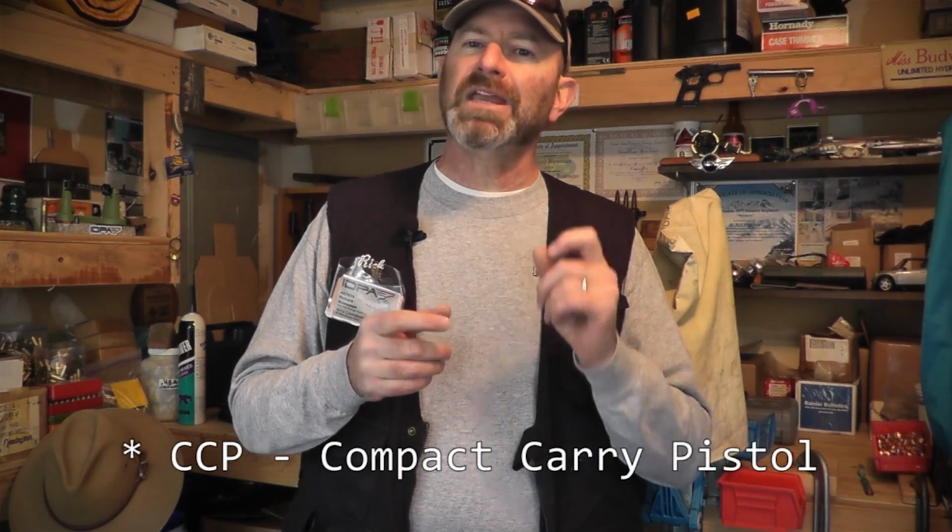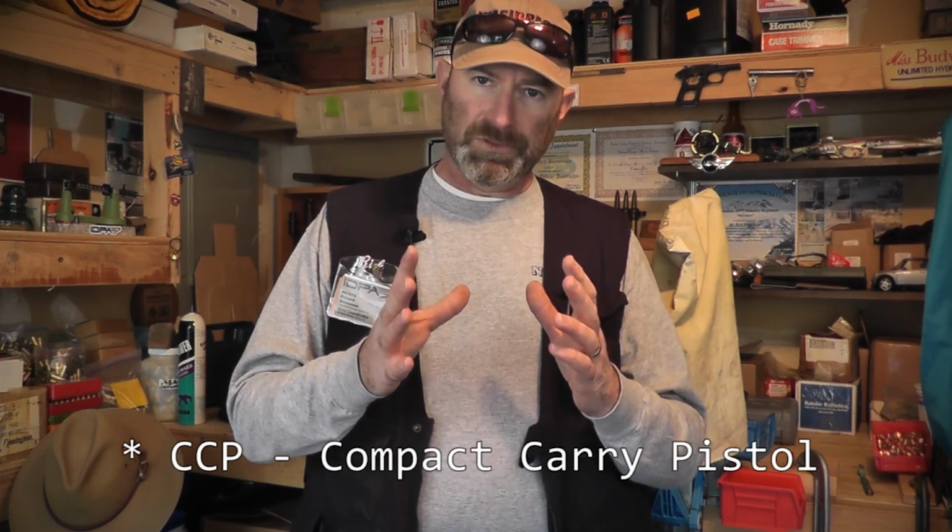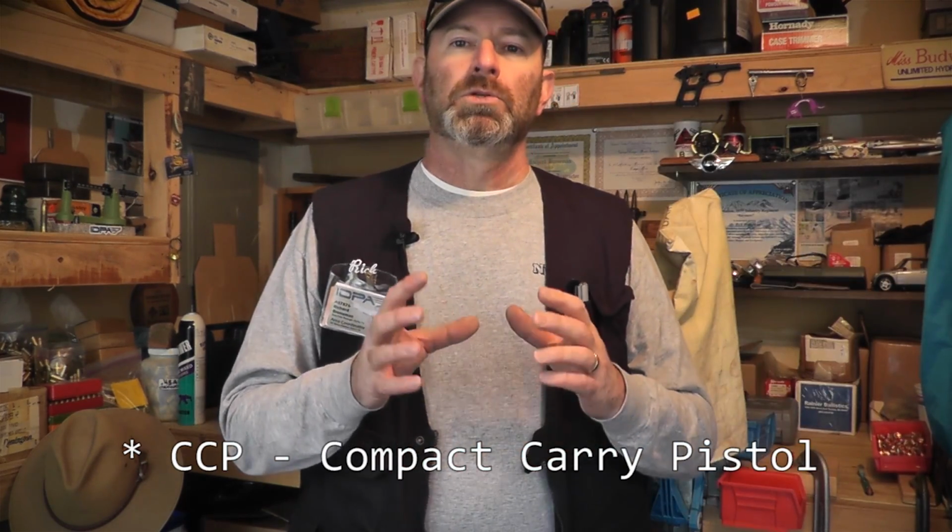Now we have a new division, CCP, Custom Carry Pistol. And this was an attempt, and will be an ongoing attempt, to create a division that is essentially restricted to guns that are real carry guns. I think there's always been the sense that the rules in ESP, SSP, CDP have been geared towards if you want to win, you use the biggest gun that will fit in the box. And when you've got things like a CDP weight limit of 43 ounces, you're talking about a gun that is bigger and heavier than probably any gun that anybody would ever actually carry. But that's legal within the rules.